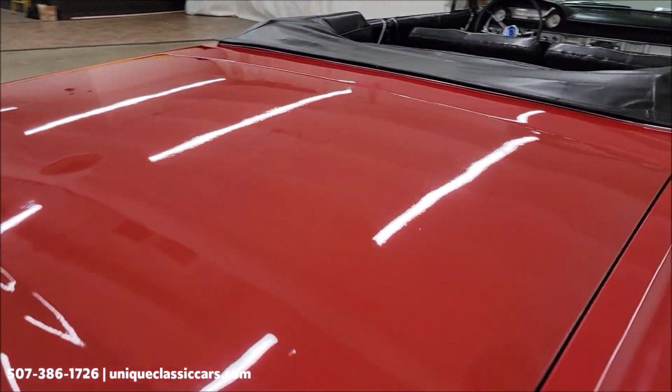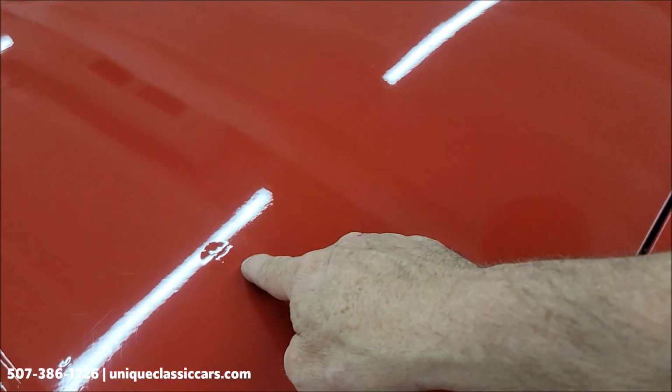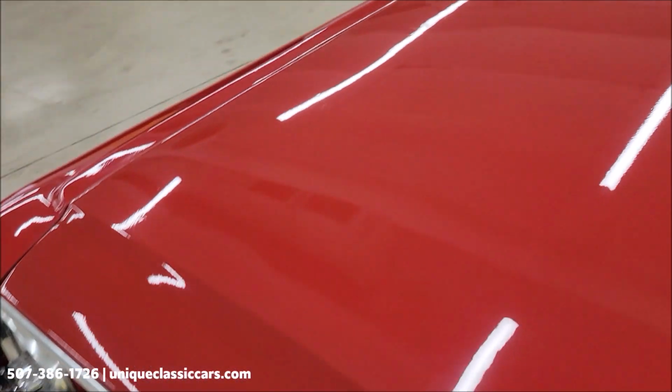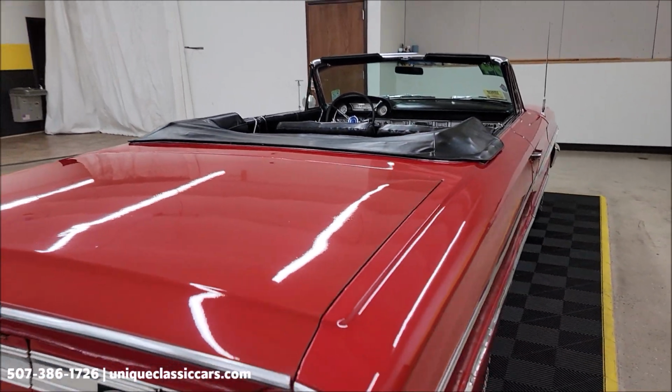There are a few imperfections in the paint. If you can get that to show up, there you go, a little bit of a bubble. And there's a little bit of orange peel that you'll notice on it, and I'll show you on the driver's side also.